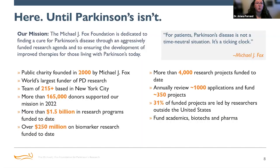So now just to go into a little bit about the Michael J. Fox Foundation. So our overall mission is that we're dedicated to finding a cure for Parkinson's disease. We do this through an aggressively funded research agenda, and we're also committed to ensuring development of improved therapies for those that are currently living with Parkinson's today. So the Fox Foundation is a public charity that was founded in the year 2000. We are currently the world's largest funder of strictly Parkinson's research.